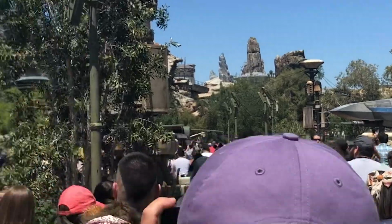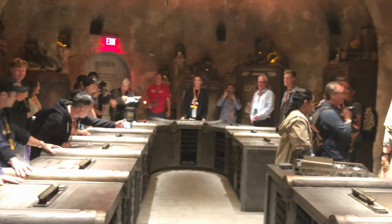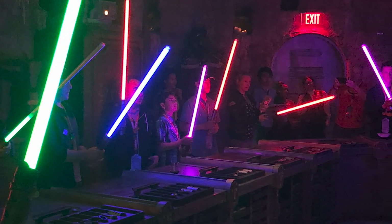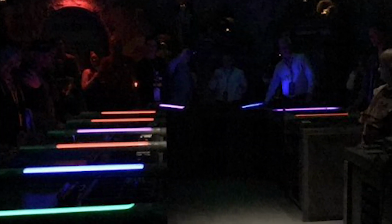So here's hoping they do have a reservation system and you can make reservations for Oga's Cantina and Savi's workshop to build your lightsaber. But if they don't, you're definitely going to want to prioritize those two things. Get in the Cantina early, get into Savi's workshop early, and I'd probably prioritize Savi's because there is a time situation there, and those will probably sell out much more quickly than the spots in the Cantina will.